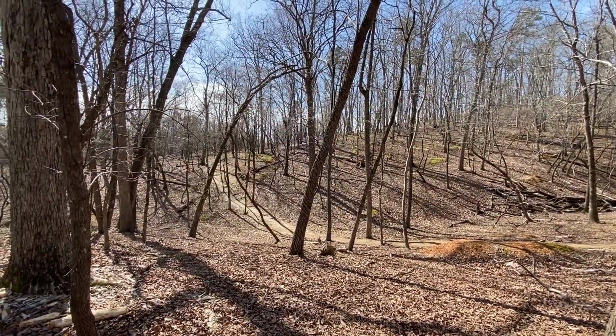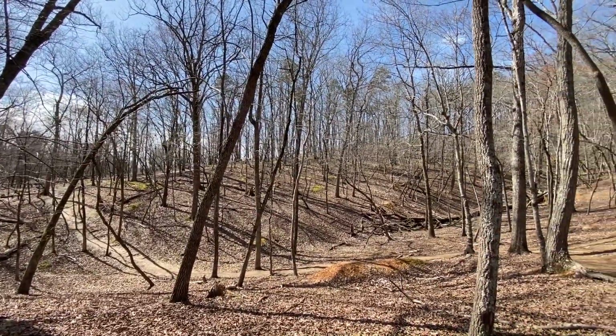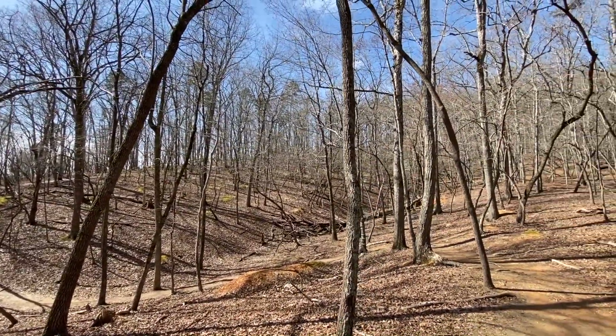There's a look back where that trail gets steeper. You can see some people coming down it now. Just climbs all the way up to Morrow Mountain in that direction.